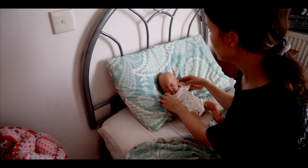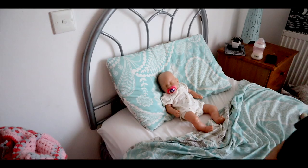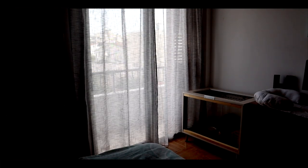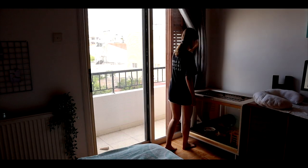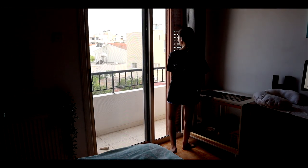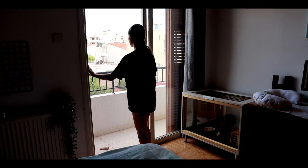After playtime, I usually make a little comfy spot on my bed while I open the curtains and get her outfit out for the day. And then after that I will pick her up and take her over to the changing station once again, and I usually don't have to change her nappy by now because it's just been changed like an hour ago, so I just change it into her outfit of the day.